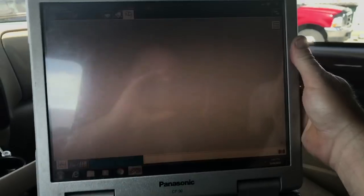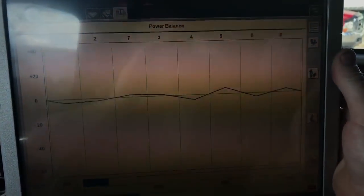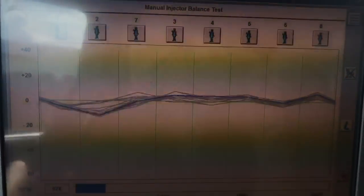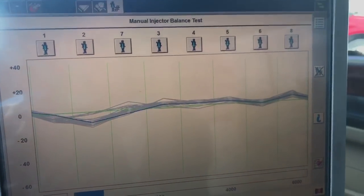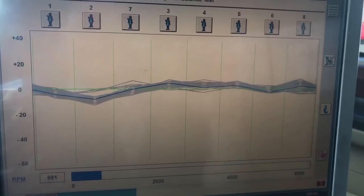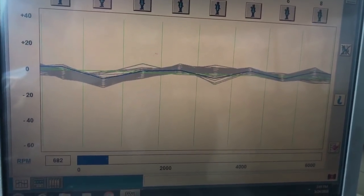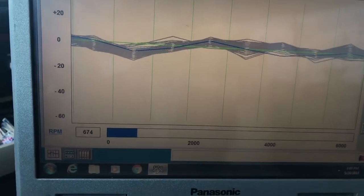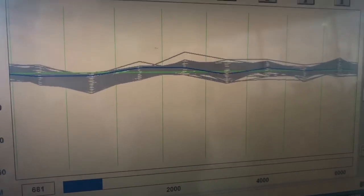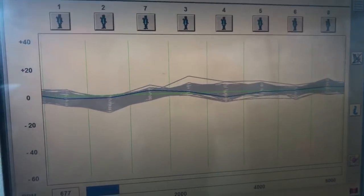Okay, let's go power balance. It's hard to see. It's ridiculously hard. Oh, wait. Hey, there you go. Not bad. Two is showing a hair low. Hang on. Bear with me here. I'm moving.